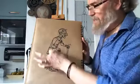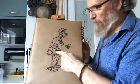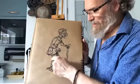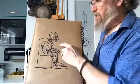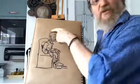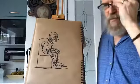The sixth age into the lean slippered pantaloon, lean, narrow, slippered pantaloon, spectacles on nose and pouch on side. His youthful hose well saved, now too wide for his shrunk shank, so he's got wrinkled tights. That's basically what it says, his tights are all wrinkled. And then the last one, as it says, last scene of all, second childishness, sans teeth, sans eyes, sans taste, and in this case sans hair as well, sans everything, just sat quietly in the care home.